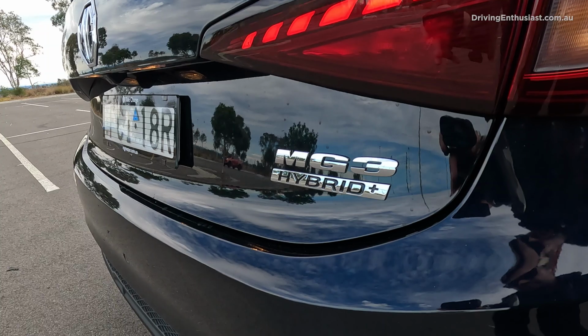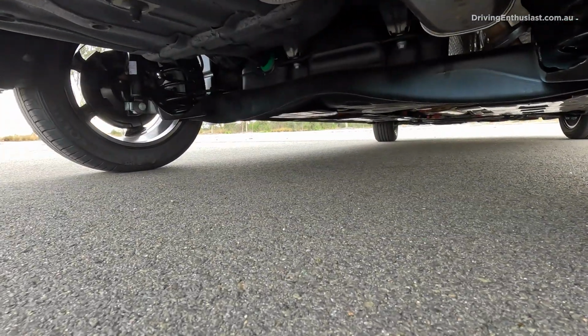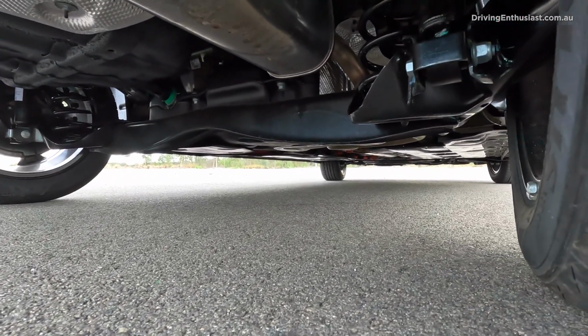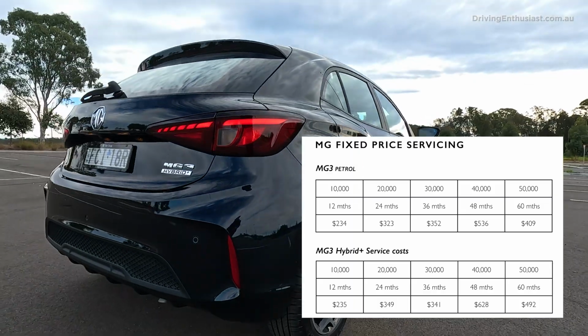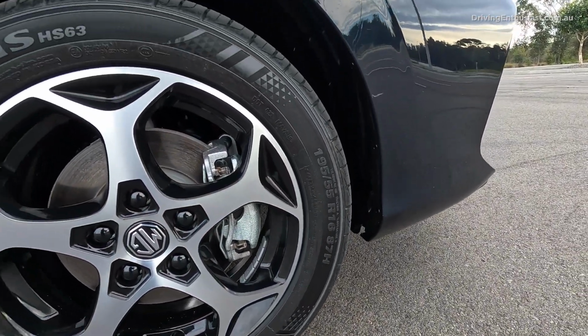Here we're testing the second from the top Excite Hybrid. Yep, this plucky compact car is now available with a hybrid powertrain. More on that later. Servicing costs are a smidge higher with the hybrid, but only just. It remains front-wheel drive, but features a unique 3-speed hybrid auto transmission.